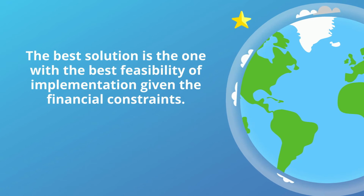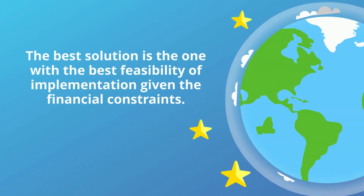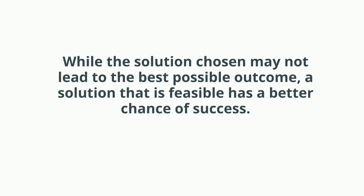After all the potential solutions have been analyzed, the best solution is the one with the best feasibility of successful implementation, given the financial or other constraints. While it may not be the best possible solution to the stated problem, a solution that is feasible has a better chance of success.